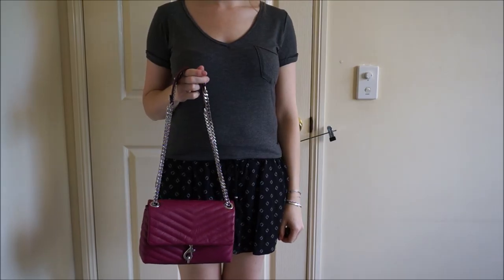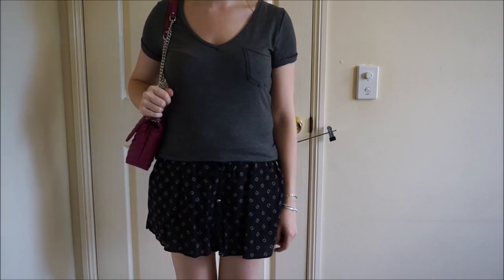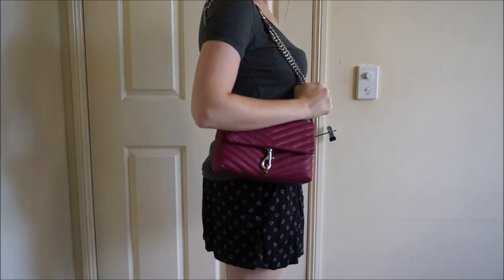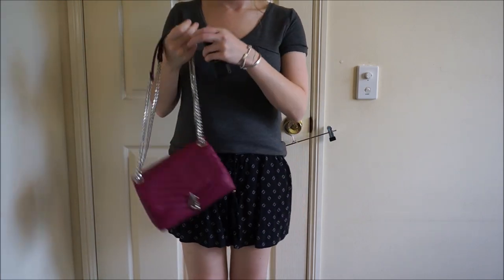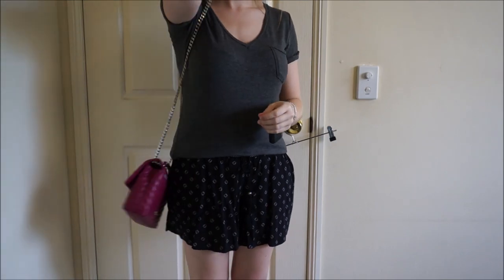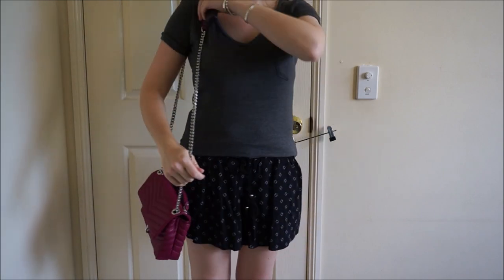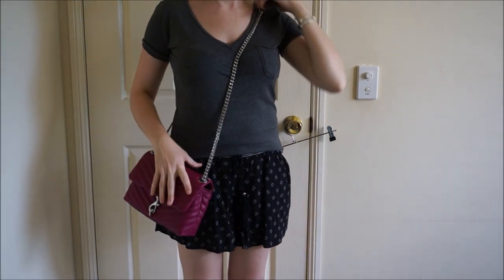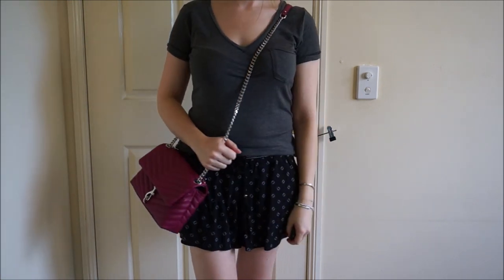So this is what the Edie crossbody bag looks like worn, with the strap doubled over like this. Fits really nicely over the shoulder. It sits just above my hip, but you can adjust the strap as well. And you've got the longer strap for putting over your shoulder, just like that. And you can also wear it crossbody that way too. Sits at a really nice length on me there.